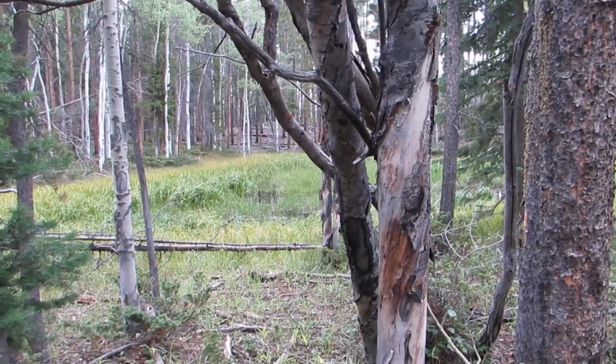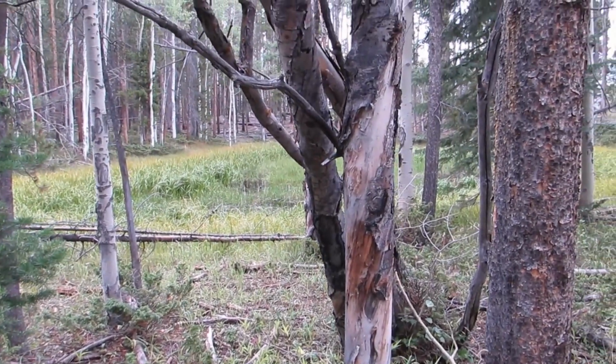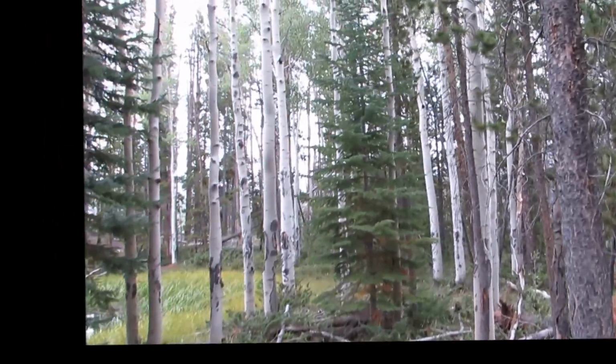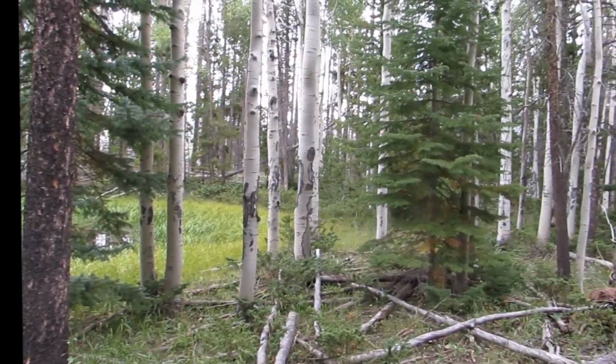I know the footprint isn't fresh. It's not like we're fresh on the heels of whatever made that track back there. It actually looks several weeks old to me, but still, it shows that even a year later, we're still finding some Bigfoot activity up by these mountaintop springs in Bear Wallow.